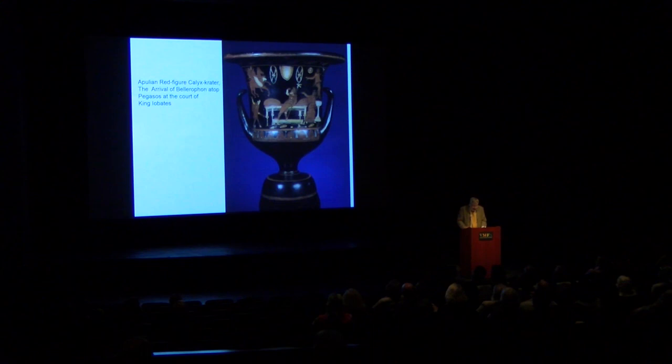A calyx crater by the Darius painter is one of the best examples. In the top left corner, the hero sits upon a white-winged Pegasus holding the letter in his right hand as he flies to King Iobates' court. The king sits on his bed and looks up at the approaching pair, his right hand raised to his forehead as if he were a seaman, bettering his view of an approaching ship, the approaching heroes in this case.